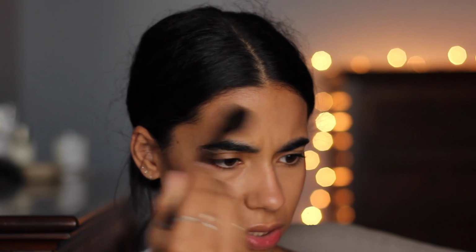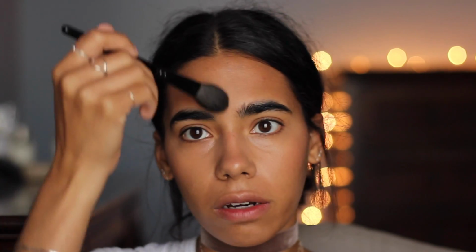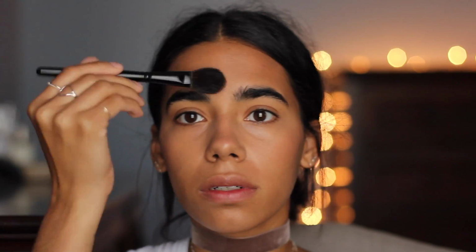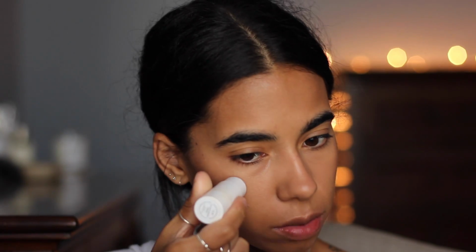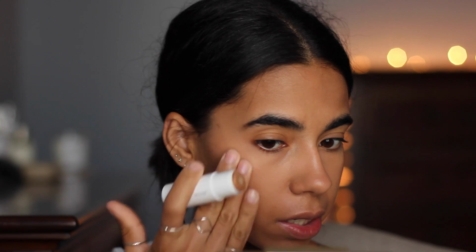And then just brush a really nice dusting on the center of my forehead. Oh my god, it's so soft. So soft. Yes. I'm going to take my Glossier Topaz highlighter because I am a little bit tanned. Usually I'll use quartz, but today I'm going for a more bronzier effect.